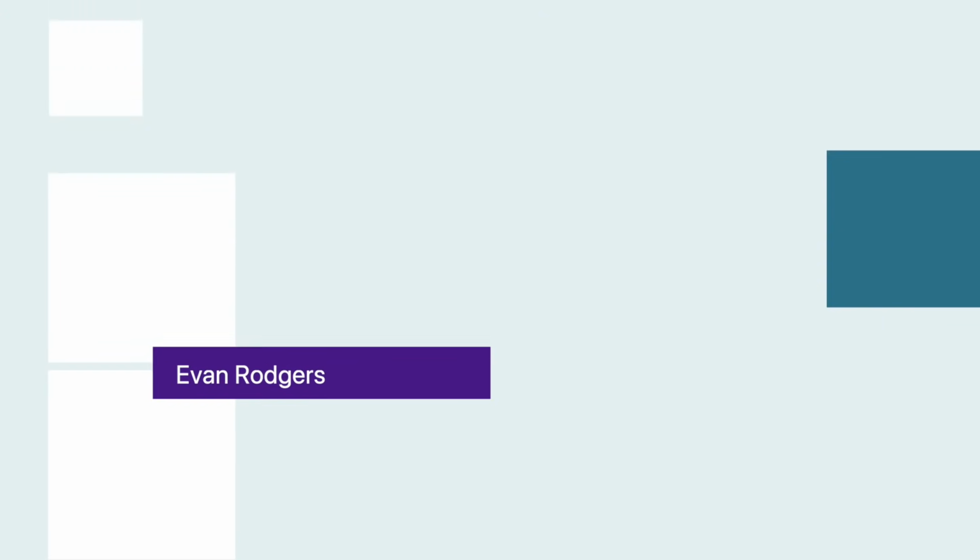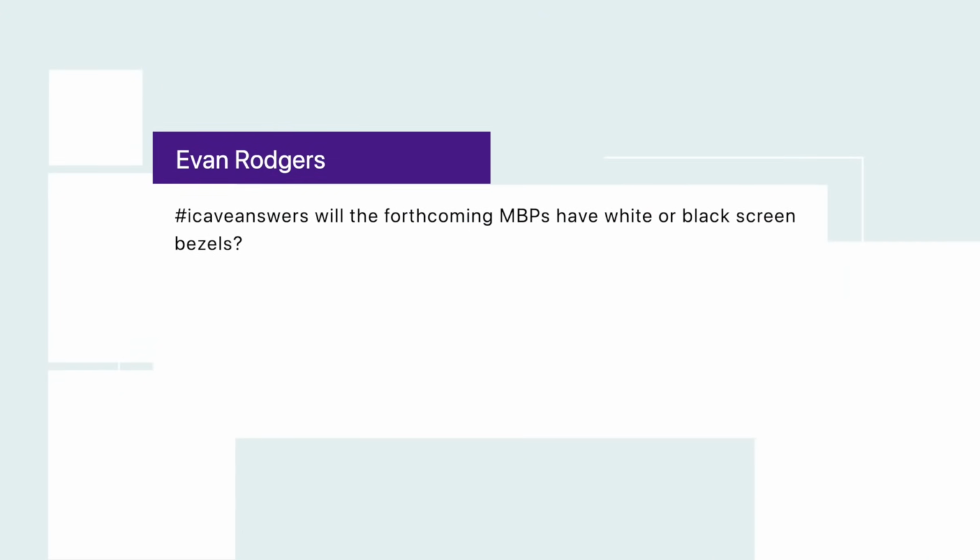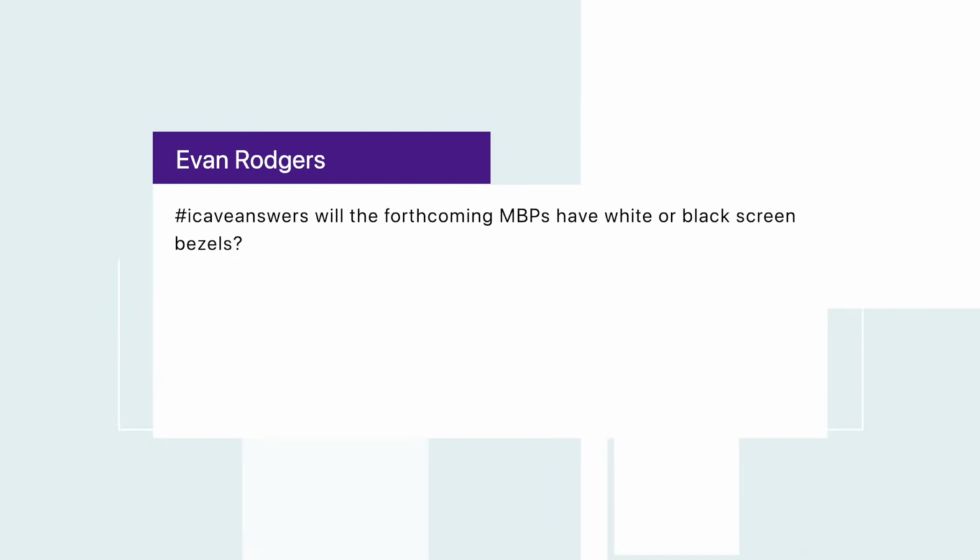Evan Rogers asks, will the forthcoming MacBook Pros have white or black bezels? Okay, we don't know, but the assumption at this point, and I think I kind of agree with this assumption, is that the MacBook Airs will come with white bezels and the MacBook Pros will come with black bezels.